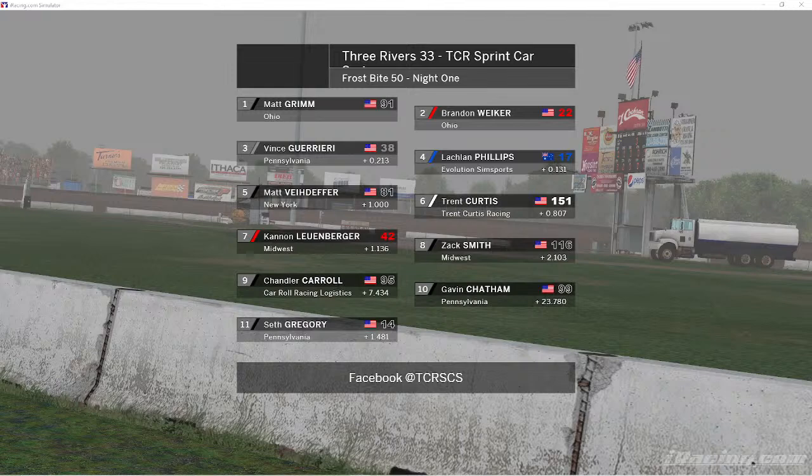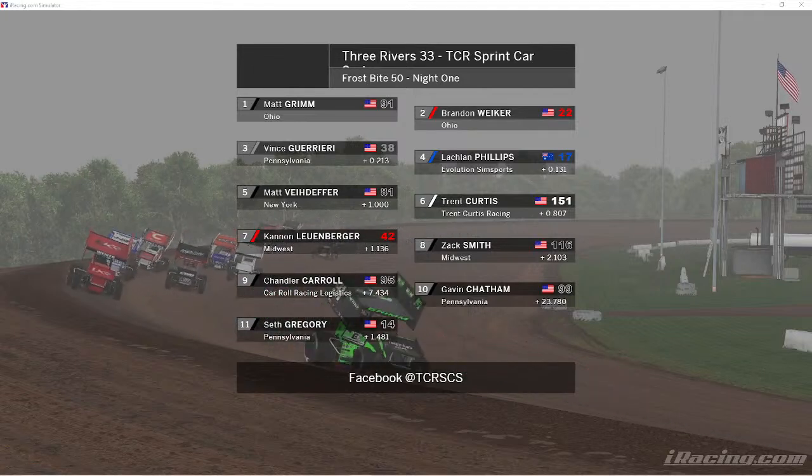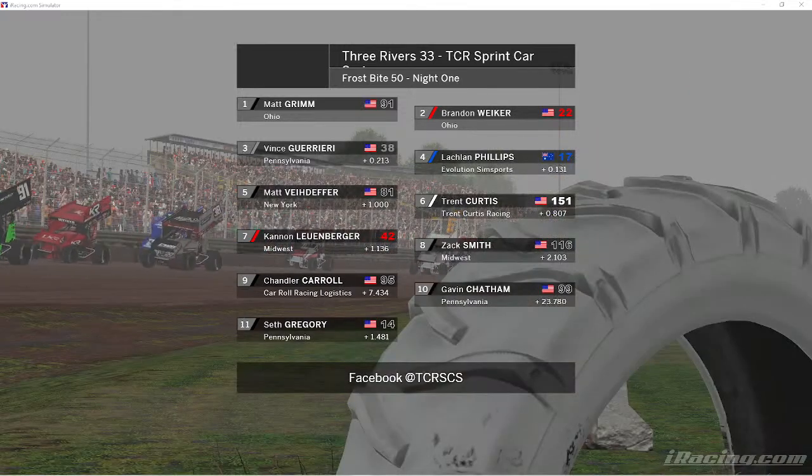Matt Weideffer, he'll roll off inside row number 3 with Trent Curtis. He'll roll outside starting 6th. Cannon Lundberger, he'll roll 7th with Zach Smith to his outside in the 116. Chandler Carroll, he'll roll off 9th. And rounding out your top 10 will be Gavin Chatham. And the final starter will be Seth Gregory. He'll roll off 11th in the final starting spot.